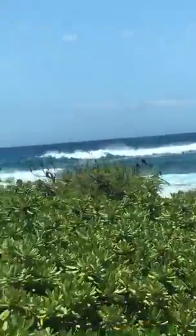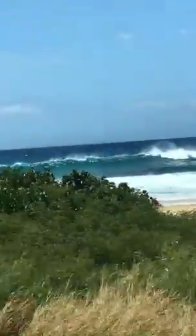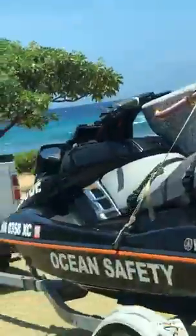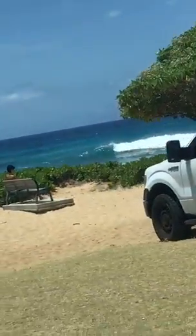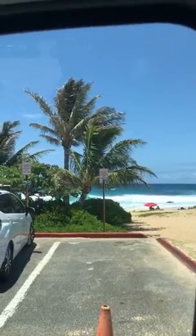Feel free to check out the beach. Feel free to check out the local boys and local girls surfing and bodyboarding. It's good for that, but please do not hop in the water here. People die here. People get severely injured. We have a lot of neck and spine injuries. Yeah, a reason.